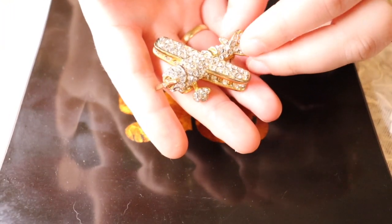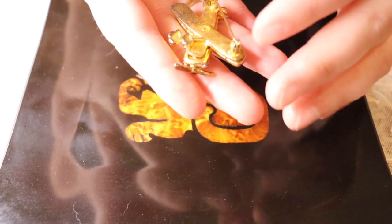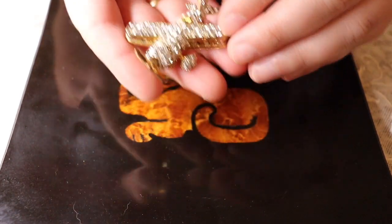And this is just a really whimsical and unique piece to have in your collection, and it's got a really nice clasp on the back and just a cool brooch all around.